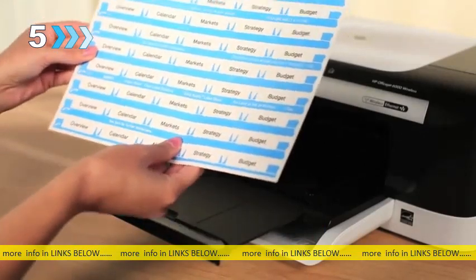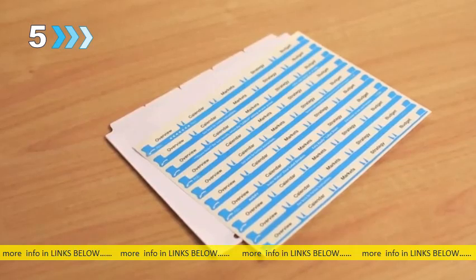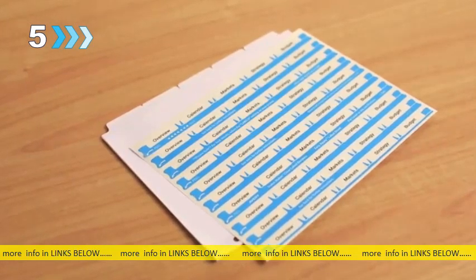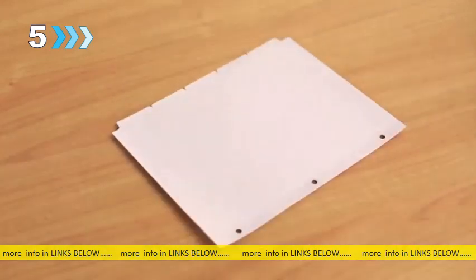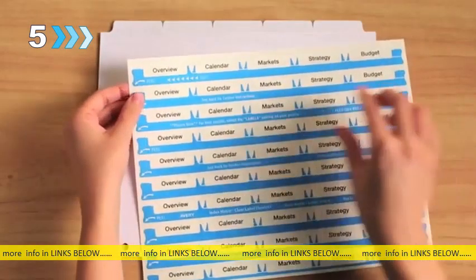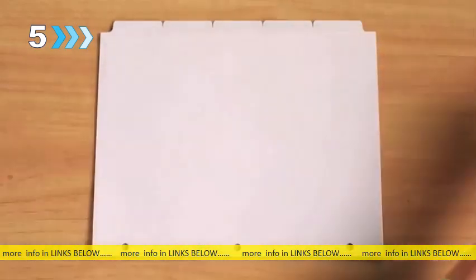Once you've printed your custom label sheet using Avery Design and Print Online, you are now ready to apply them to your Index Maker dividers. On a flat surface, stack your divider set to ensure easy application. Labeling tabs is easy. Simply peel a strip of printed labels from the label sheet.